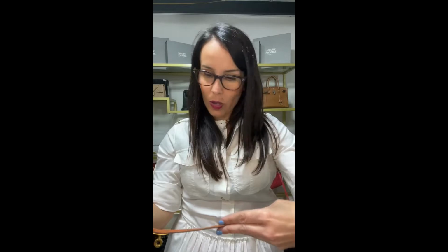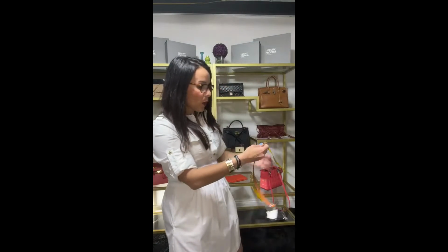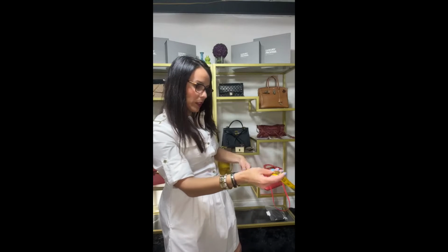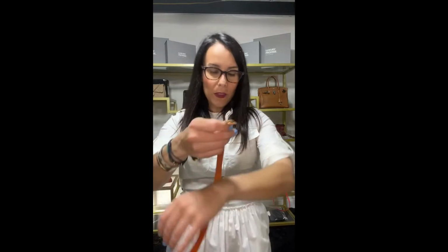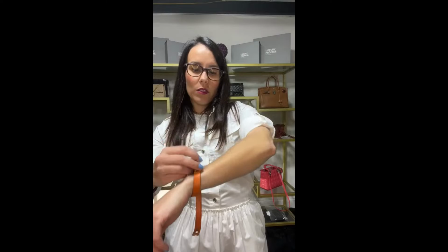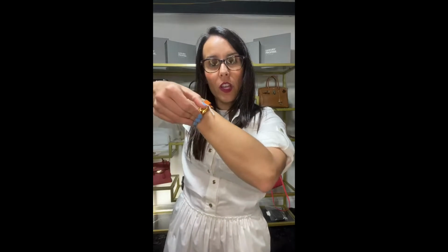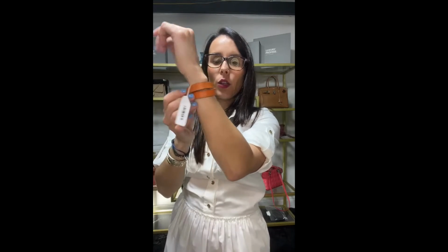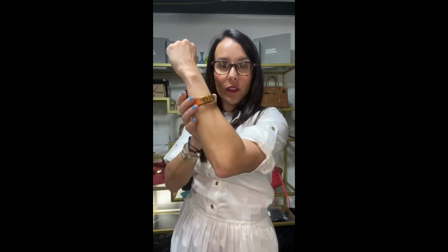This is a size, I think this is a small as well. Let me measure this. I'm pretty sure this is a small as well. So they're both the same size. Small is the size that they tend to sell the most, to be honest. Yeah, this is about, clasp to clasp, about 13 inches as well. So most people will fit the size small. When you put this one around, I do have like midget wrists. They're tiny. You wrap it around, you clasp it, and you have that classic Kelly closure, and it would sit like this. This is also in Swift leather.